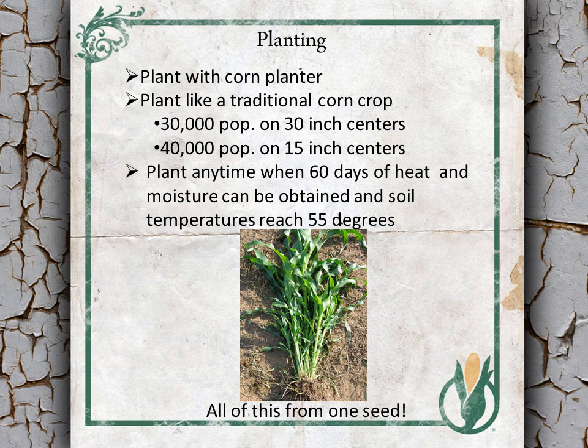MasterGraze can be planted any time during the year when 60 days of heat and moisture can be obtained, and a soil temperature of 55 degrees is required at planting.